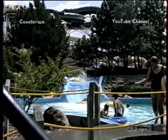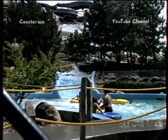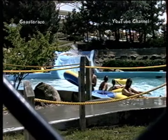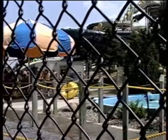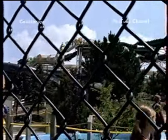The proudest part of the park today seems to be this Barracuda Bay thing, this water slide area that they've got. I'm going through the fence here, so it's a little tough to pan around. Stepping back, you can see there's an awful lot of line here for the wet rides, because it is kind of a warm day. But luckily the lines for the coasters aren't bad at all.